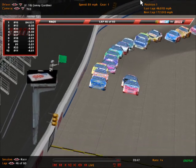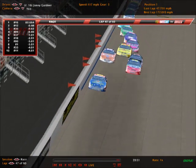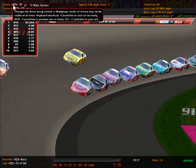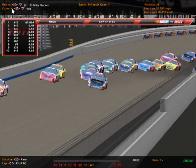And we still have 14 laps to go here at Dover, and Johnny Gardner gets another good start. And now our 2 points contenders, McIntyre and Osborne, are now stuck behind Whitman and the 7 car of Mike Becker.